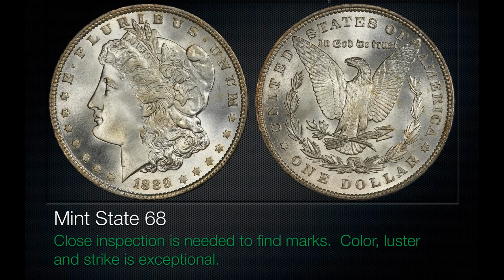But it's certainly an exceptional coin, and like I said, the price on a mint state 68 Morgan, even a common date, is going to set you back quite a bit. So that's sort of the range of Morgan dollars from 60 to 68.